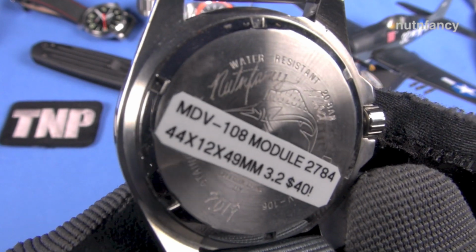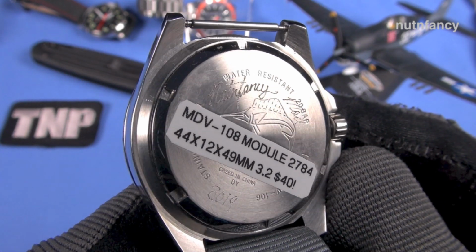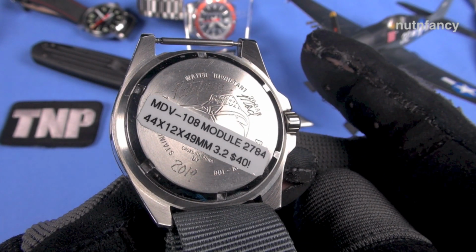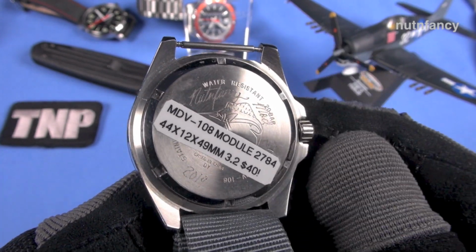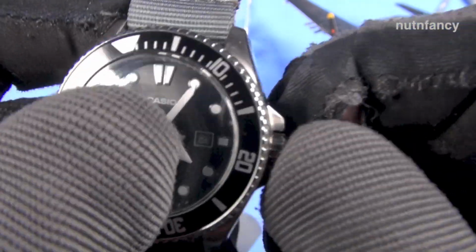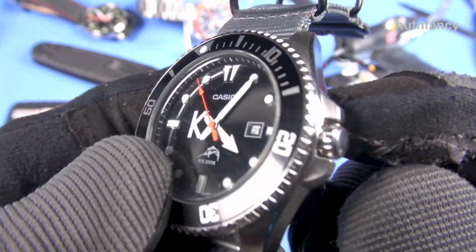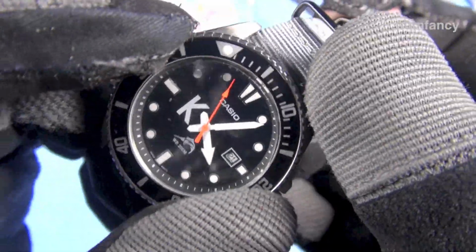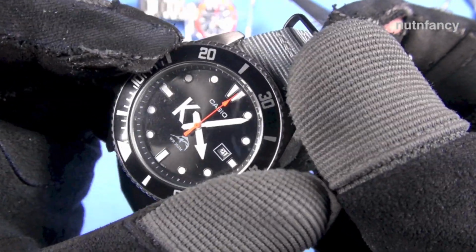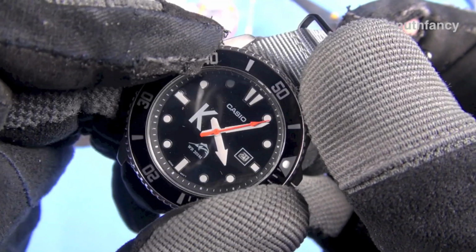Look at the cool Marlin on the case back. How's that for high value? $40 dive watch, and Casio gets it right. Screw-in case back, which is fantastic, and it should be. It's a dive watch. I mean, you wouldn't expect to see a pry-off one here. Screw-in crown, fantastic. Protected crown, fantastic. And we have a 120-click bezel here, which actually is kind of slick, I find, and that's another reason I'm wearing gloves right now. You really have to grasp it.